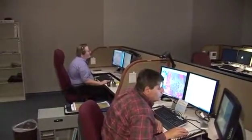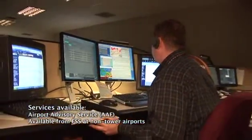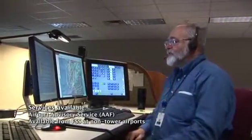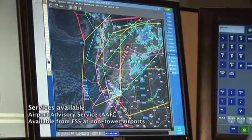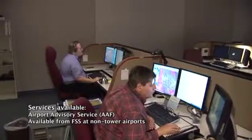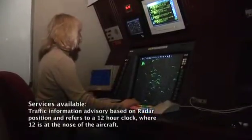Airport Advisory Service, or AAS, is provided by flight service stations on airports without operating control towers, or at airports where the tower is closed part of the time. You can get AAS to issue wind and pattern advisories and information about any traffic in the pattern. Now, another service offered is traffic information advisories.